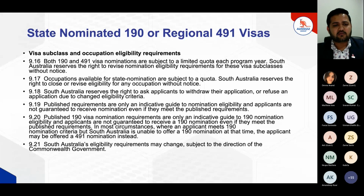As an authority, the SA government can reserve the right to ask the applicant to withdraw the application or refuse it if the requirements are changed and they no longer meet the new requirements. Published criteria are only indicative. In some cases they can refuse your nomination even if you're meeting all the requirements. Let's say ROI, registration of interest, for high performance graduates, they've declined to invite a lot of applicants in the last 3 months, even if they meet the minimum advertised requirements. That's up to the Immigration SA team, and also depends on the profile.